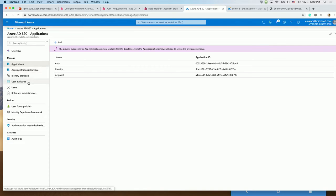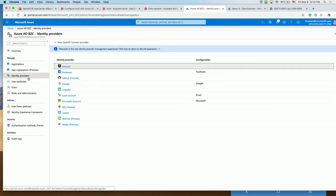The next thing you have to do is to set up which identity providers you want to surface in your app. In Azure AD B2C, it's really good. It has all these different providers that you can set up with. For me, I set up Facebook, Google, email, and Microsoft email password. And to set it up, it's pretty simple.